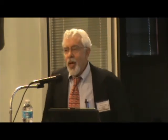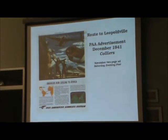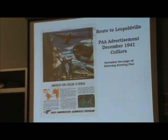Here's a cute advertisement that was shown in Collier's, and at about the same time the Saturday Evening Post had a two-page spread. You can imagine a two-page spread is kind of hard to put into a philatelic exhibit. But when I found this one-page ad, that's over in my exhibit downstairs. You can see that everybody was very proud of this new route to Africa. And they advertised the hell out of it, and people went crazy with first flight covers.